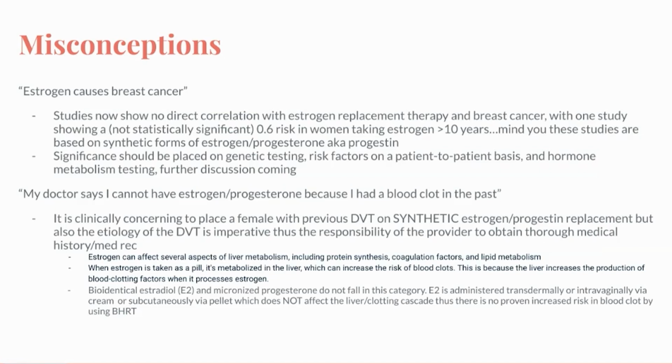Another common misconception: my doctor says I cannot have estrogen or progesterone because I had a blood clot in the past. I've had a few patients who have dealt with this, and patients who had strokes in the past for different reasons. So of course, it's clinically concerning for me as a provider. It's concerning to place a female with a previous DVT, depending on the etiology, on a synthetic estrogen or progestin replacement. But again, the etiology of the DVT is imperative, and it all comes down to the responsibility of the provider to obtain a thorough medical history and med rec.